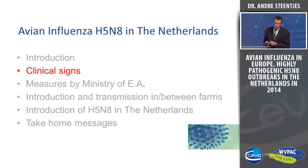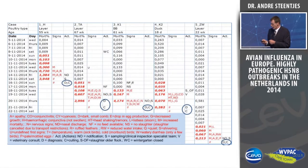Then the clinical signs of the outbreak in 2014. It's a little bit of a difficult table, but if you look vertically, you see the several farms. The Hekendom farm, the first one, the Ter A farm. The second one, the 2 Kamperveen farms, the broiler breeders and the ducks. And realize yourself that the ducks were multi-age. He had younger and older birds.